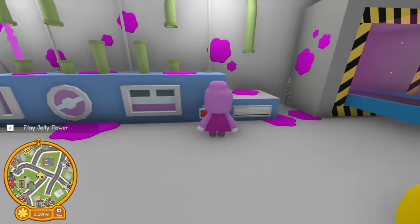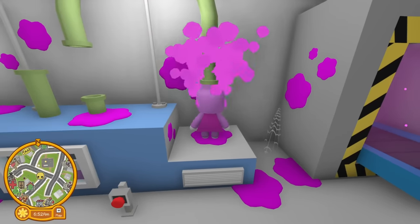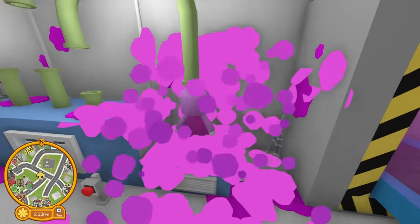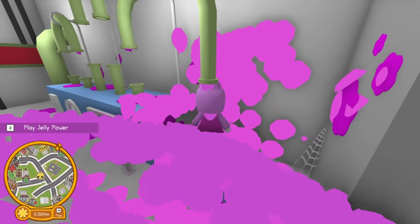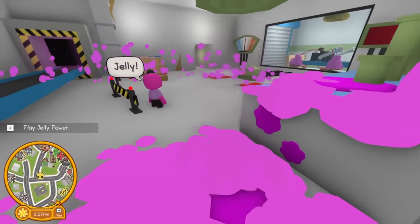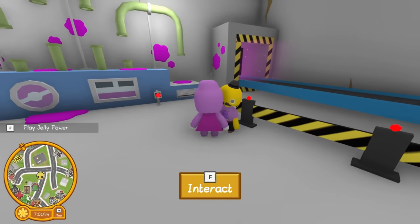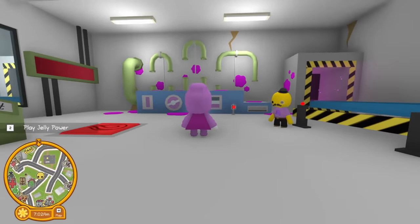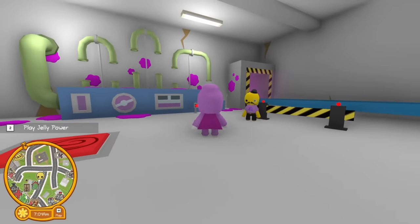And what if I stand there? What if I reverse the flow of the jelly power by shooting my own jelly back up the tube? See, this does something. This has a purpose here. We just don't know what it is. Okay, jelly goes flying everywhere. He says jelly. Last time he told me not to waste the jelly. There's something we gotta put here. I just don't know exactly what it would be yet. If you guys have any ideas, let me know down in the comments below.